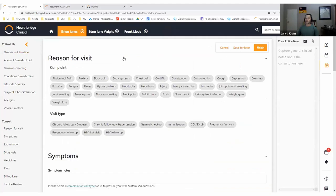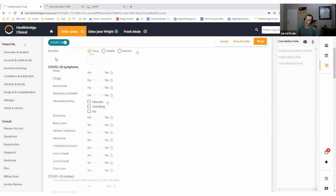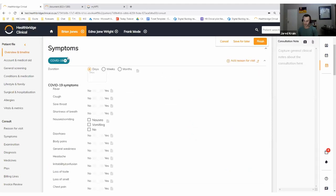Now on this version, you'll see a reason for visit. These are templates that we worked with the doctors to create. If I click on COVID, because it's topical, you'll see I now have a symptom section that allows me to simply click instead of typing. So if I'm not comfortable with typing, I can just say, do you have a fever?